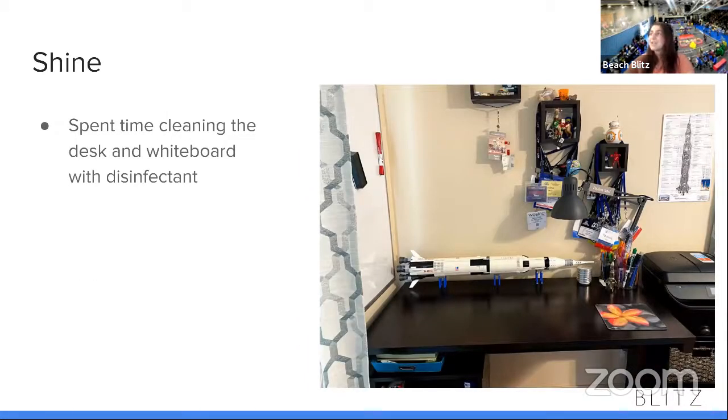Next up is shine. So after that, you want to kind of be proud of the workspace that you just spent a bunch of time reorganizing. So I spent time cleaning my desk and whiteboard with disinfectant because no one wants that corona. And so I cleaned it all up, wiped down everything, because if it's shiny, if it's pretty, then I'm going to personally want to keep it a little bit more gorgeous. I want to keep it cleaner because I spent so much time cleaning this up. I want to be proud of it.